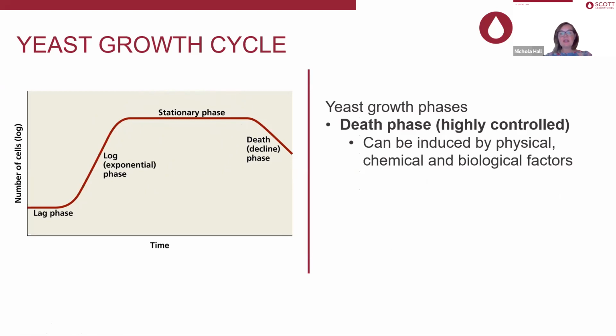The last phase is the death or decline phase, and yeast are not like multicellular organisms, which are alive and then die. The cells will go into a very highly controlled set of enzyme-mediated reactions that causes cellular autolysis or cell death. And those can be induced by different factors, whether they're physical, chemical, or biological.